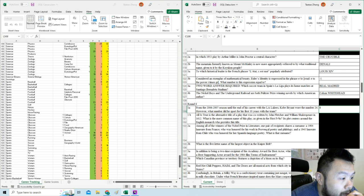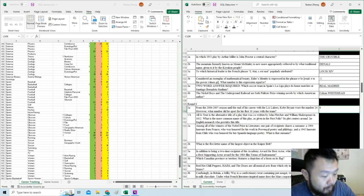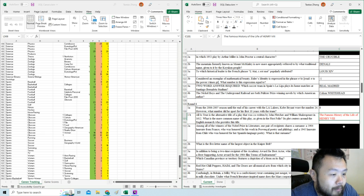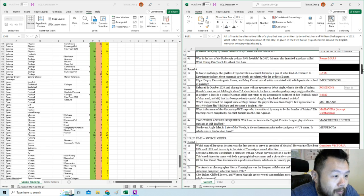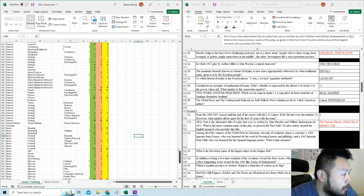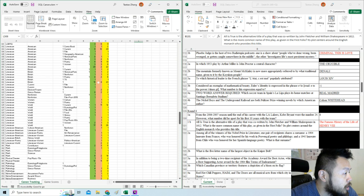All Is True is the alternative title of a play co-written by Fletcher and Shakespeare in 1612. Its common name, English Monarch. Okay, so just any of the English Monarch Shakespeare plays. Does All Is True ring any hints? Henry V, I'll say, because I don't know, he's known for gallantry, maybe. Henry VIII, okay. Got the Henry right, but I got the Shakespeare one wrong and the other one too, right? What was the answer to that? Noble Kingsman. So literature British. Two wrong.